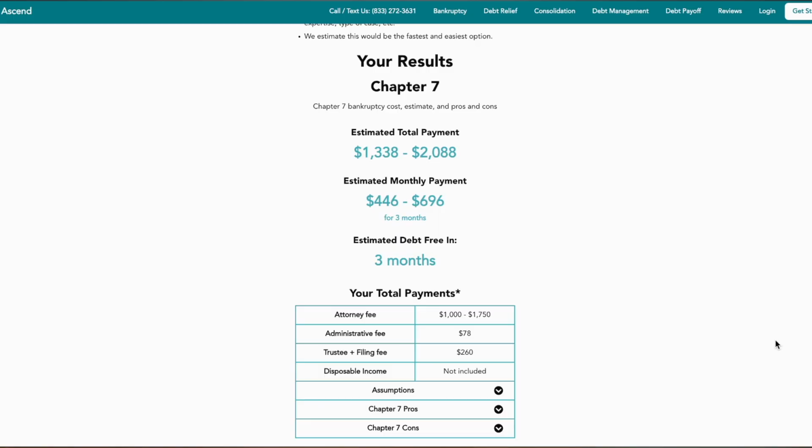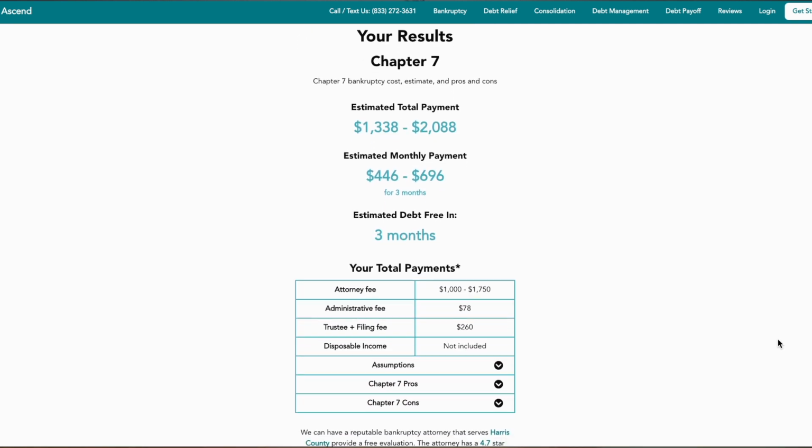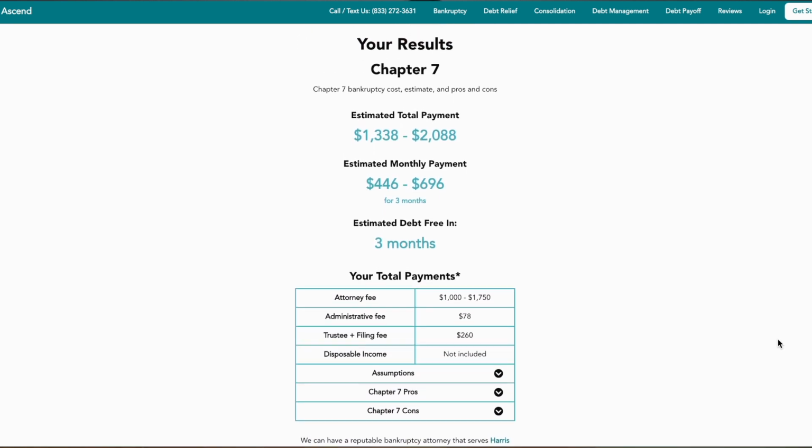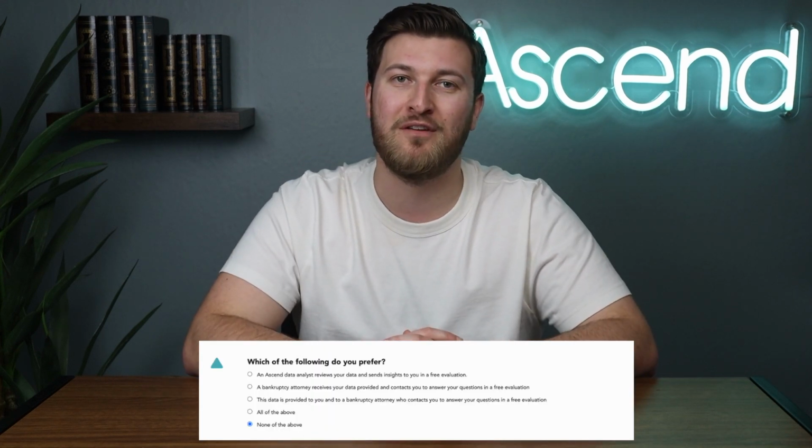Okay, so before I move on to the next part about qualifying for Chapter 7, if you actually want to have an estimate for the total all-in cost, you can take our free Chapter 7 calculator below. You don't even have to add an email address to see the results. The idea is it gives you the cost, pros and cons, and whether you actually may qualify for a Chapter 7. Keep in mind, if you don't want to add any contact info, you can just select none of the above at the end, and you don't even have to add an email address.